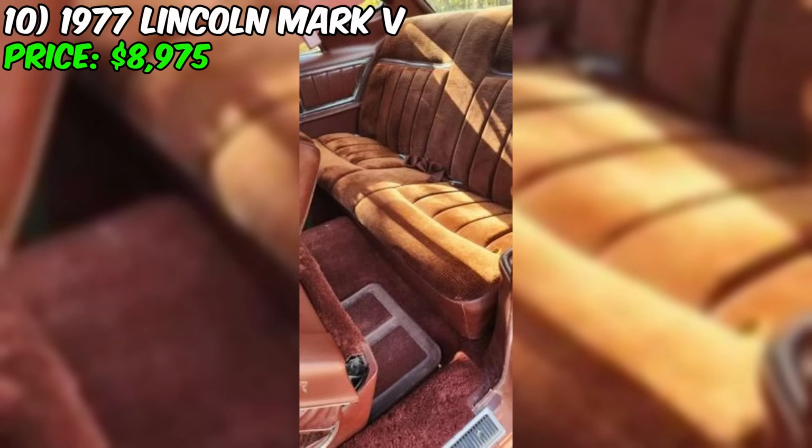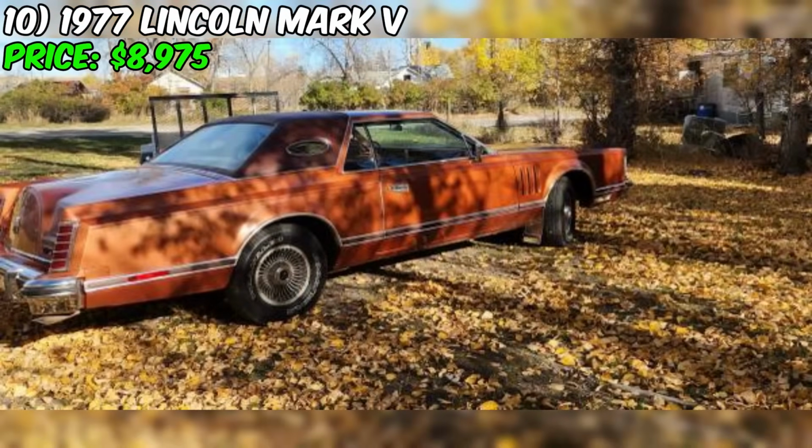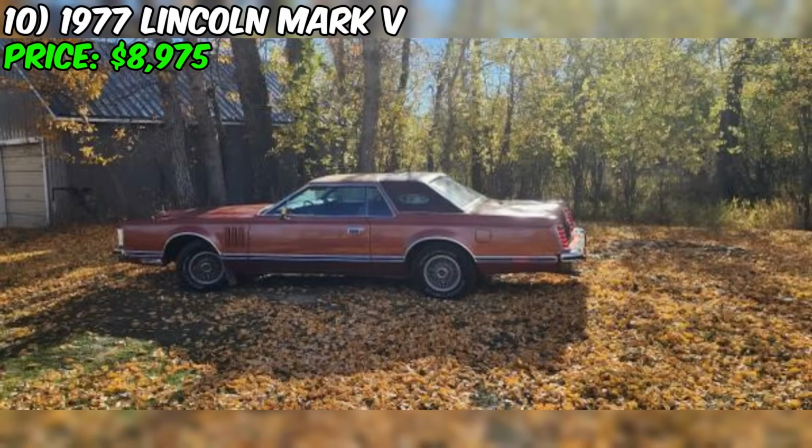Imagine cruising down the street in this beauty, feeling the rumble of the engine and the wind in your hair. It's an experience that's hard to beat, and one that you won't soon forget. In conclusion, if you're looking for a classic car that's sure to impress, this Mark V is a must-see. With its good condition, impressive modifications, and affordable price tag, it's a rare find that won't last long. So head on over to Craigslist and check it out before someone else snaps it up. Trust me, you won't regret it.